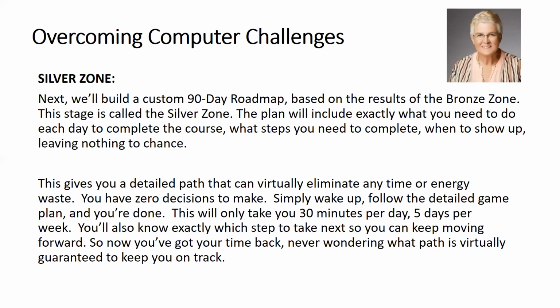This stage is called the silver zone. The plan will include exactly what you need to do each day to complete the course, what steps you need to complete, when to show up, leaving nothing to chance. This gives you a detailed path that can virtually eliminate any time or energy waste. You'll have zero decisions to make. Simply wake up, follow the detailed game plan, and you're done.